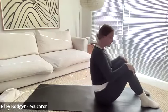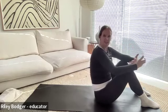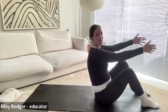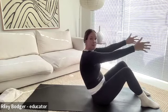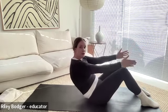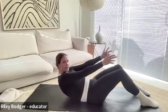Feet are on the ground, so knees bent. Let's go backwards again to roll down so we can flip onto our other side. So it's kind of like a variation of our roll up, but we're starting upright. Up nice and tall, tilt the pelvis. Rather than just stopping halfway, you'll know that when you do the course, we're going to continue to roll all the way down. Keep that belly slightly scooped. Feel the connection onto the mat from the lower back first. Keep your feet grounded. Go slow and controlled.